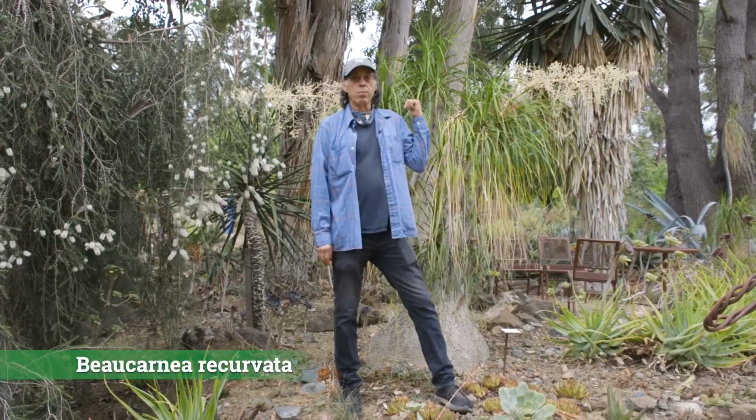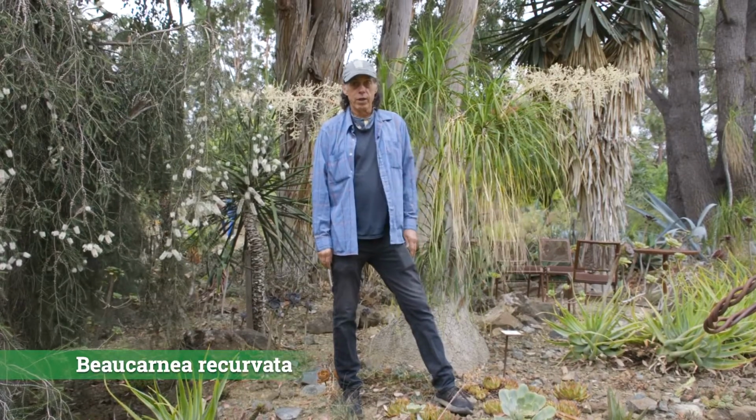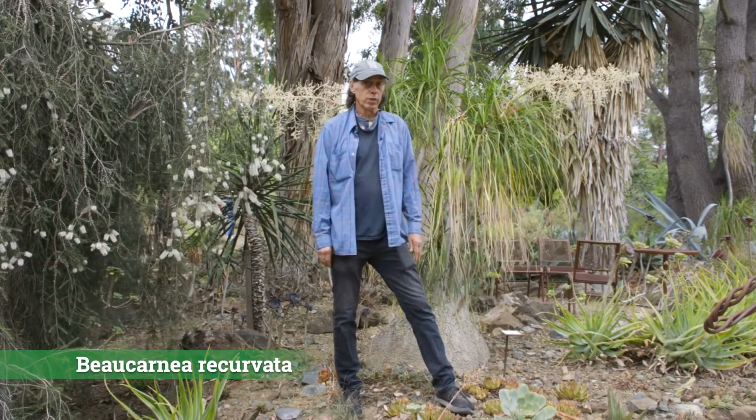This plant behind me is Beaucarnea recurvata. It's called the ponytail palm in its common name, although it's obviously not really a palm.